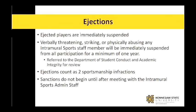In looking at ejections, ejected players are immediately suspended. Any ejection involving the verbal threatening, striking, or physical abuse of any intramural sports staff member will be immediately suspended from all participation for a minimum of 1 year, in addition to being referred to the Department of Student Conduct and Academic Integrity for review.